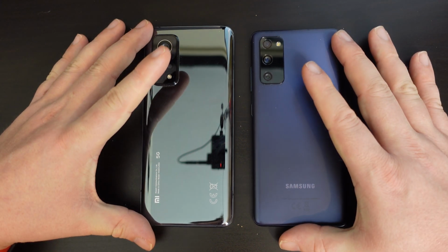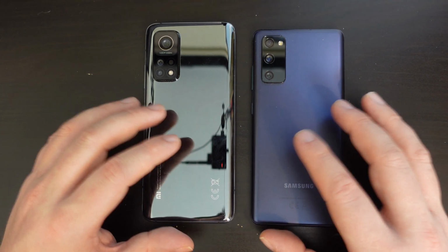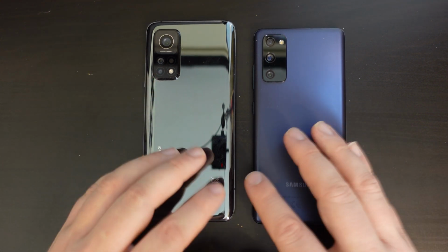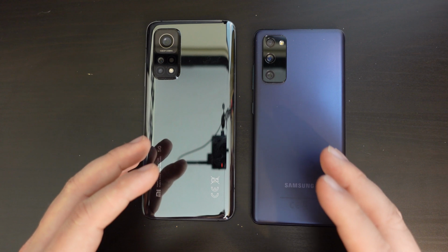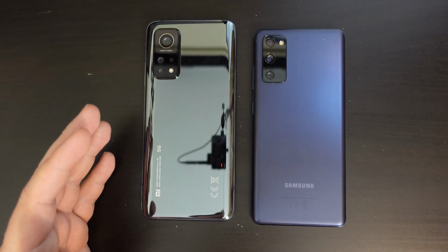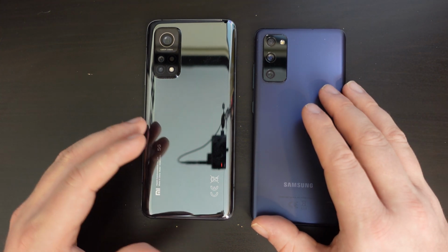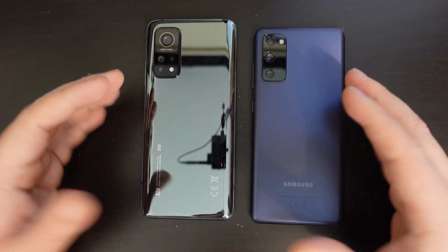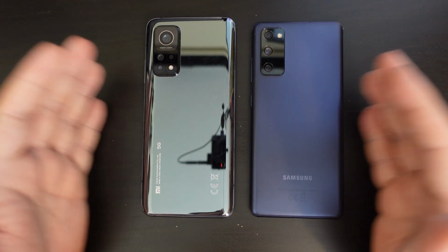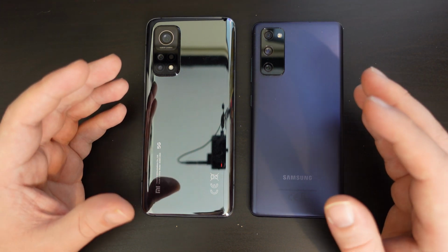Anyway, both are great smartphones. Both will do most users more than enough for their needs. And if you don't look at the spec sheets, both are pretty equivalent. There is a price difference. The Xiaomi Mi 10T Pro 5G is less expensive than the Samsung Galaxy S20 FE 5G. Ultimately, you're paying a little bit extra for the Samsung brand, and they're two different devices in similar category, which offer amazing value for money.